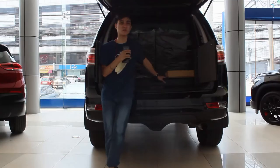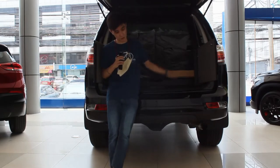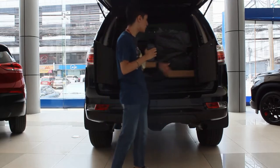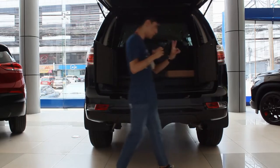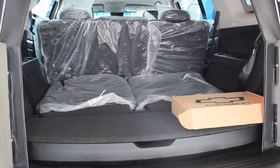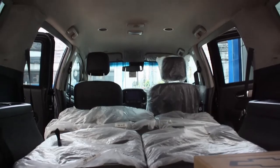And this is, I assume, the problem of the new Trailblazer. Where was the third row? I mean, yes, Chevrolet took the risk of making the Trailblazer from a PPV to a crossover. And this is the only common thing with both Trailblazers, besides the badging, of course. When you fold the seats down, they are flat, at least. With the third row down, this is how much space you have. And with the second row down, you have way, way more space already.